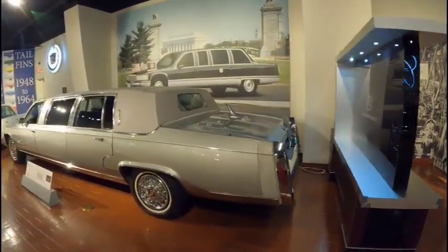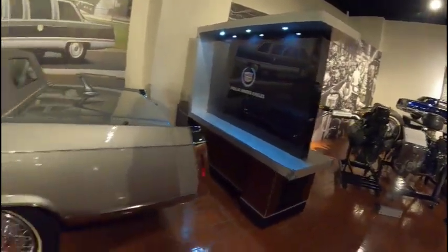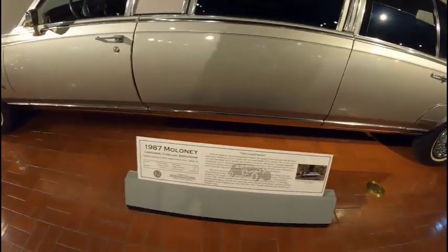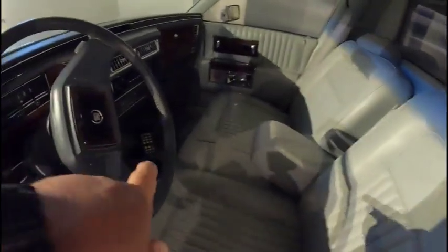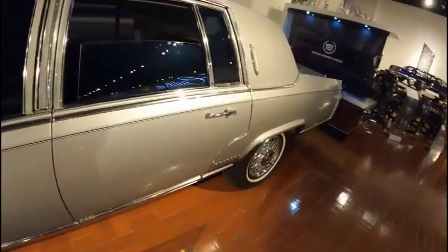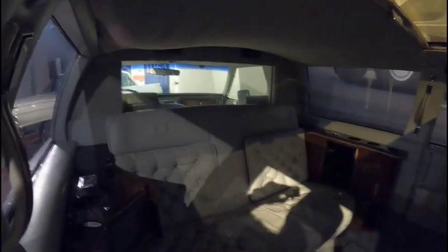Here's a stretch limo. Speaking of presidential limo, classic armored vehicles. Wonder if this is an armored vehicle. This is a 1987 Maloney Limousine Cadillac Brougham. It's called the Grand Flagship Car. You can't hardly see back there. Got a phone. Who remembers those? Oh, wait a minute. They got a window down back here. There we go. Check that out. Got a bar right there.